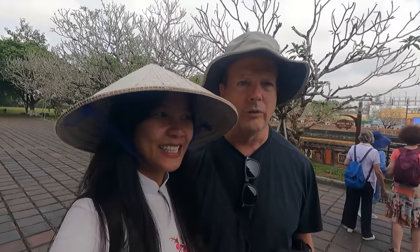Here we are. So this is where the royal families lived. I think there were supposedly 13 different royal families here between 1802 and 1945. And they were from the Nguyen dynasty, which is spelled N-G-U-Y-E-N. I'm sure I'm pronouncing it wrong. And we're just gonna see everything that's left here. There should be a few interesting buildings. We're just gonna walk around and read, and then I'll give you a summary of what we're seeing. So let's move ahead.